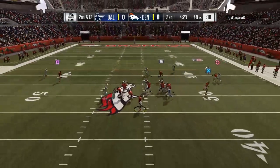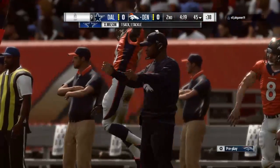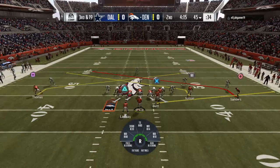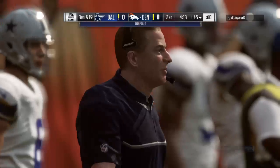Roger. Now Keenum again. Pressure, and he's going to be taken down. They sack him back right around the 44. Man, he got in there so quickly, Charles. What could the offense have done to adjust and account for that?